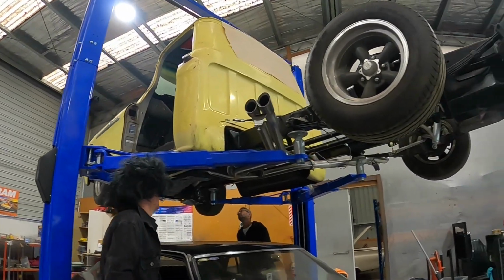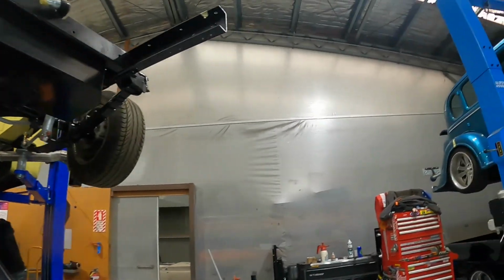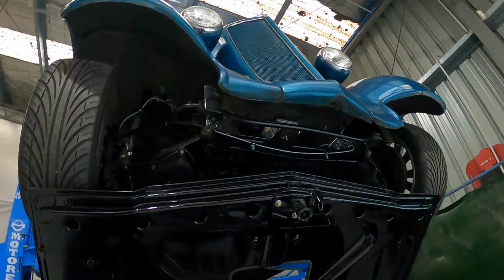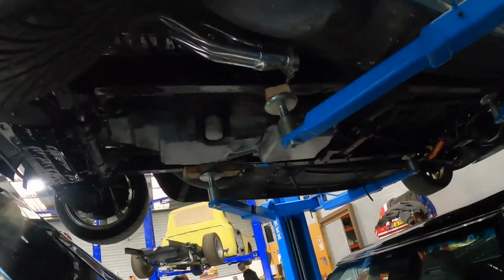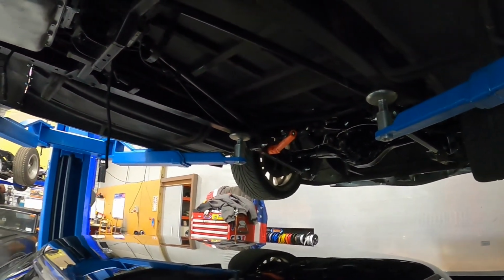Got a few neat rigs up here on the hoists and in this clean part of the workshop. There's another whole other part of the workshop over the other side, an auto electrical shop, a new paint booth getting built. There's this really cool looking Buick up here that's been getting a whole bunch of work done, reworked underneath and bringing it up to today's standards. Air ride, all the fruit.